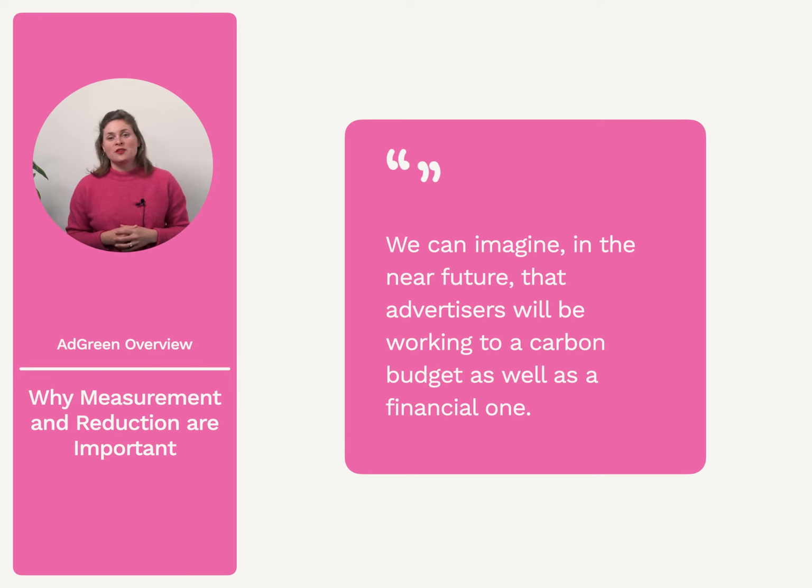We can already imagine a future where those servicing the advertisers are working to a carbon budget as well as a financial one, and like the broadcasters requiring Albert certification, advertisers may require evidence of measurement and reduction from their production suppliers.